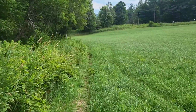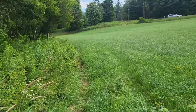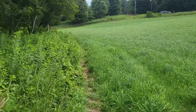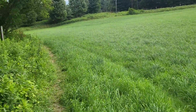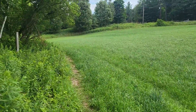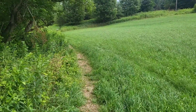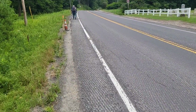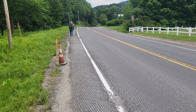We are almost to the end of Division 11. It's a field walk. Route 15 is right up there, and Route 15 is where Division 11 ends and Division 10 begins. We have completed Division 11 of the Long Trail.